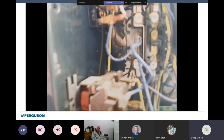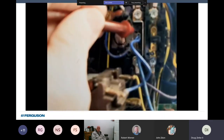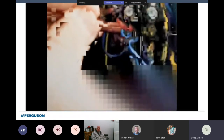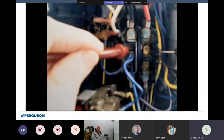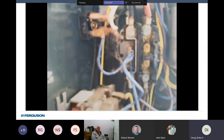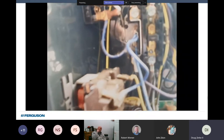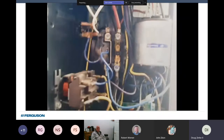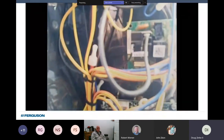I love the way your probes show up in the picture. That's really neat. Okay, I'm on it. Correct. And zero. I have no voltage there. All right. So then that means that our unit, can you drop that picture down a little bit to that green board right below the, okay. So see that green light flashing?